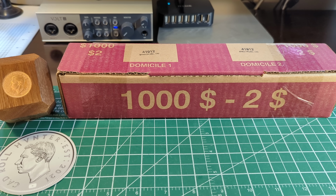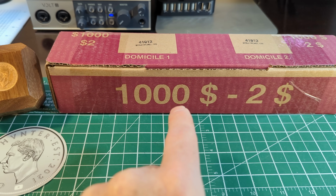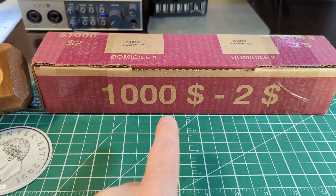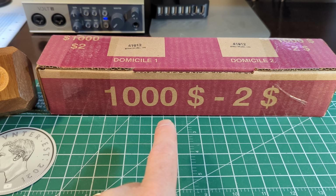Hey everybody, you're watching Cadwell Hunter. I got a fresh box of $1,000 of Canadian toonies, $2 coins. But as I'm about to open this up, there is a new fake toonie out there. Are we going to find one in this box? We're hoping it's not going to be a full box of fake toonies. That would be a disaster. Stay tuned.